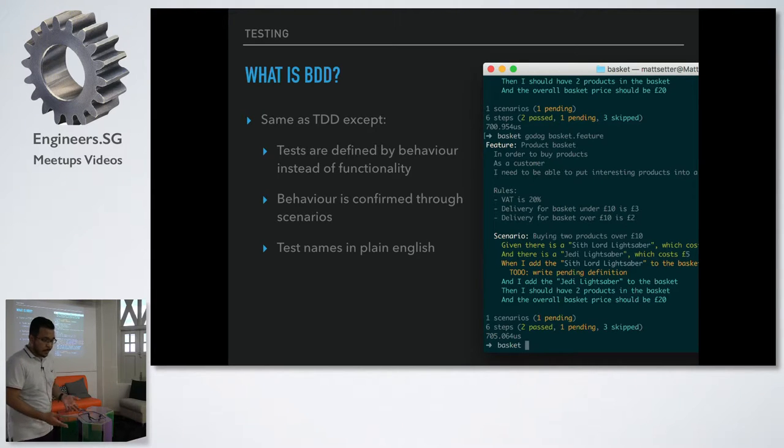The difference is tests are defined by behavior instead of functionality. So instead of saying, for our earlier example, that is empty returns true when just instantiated, you write: class set, when it's instantiated with no value, is empty returns true, right?